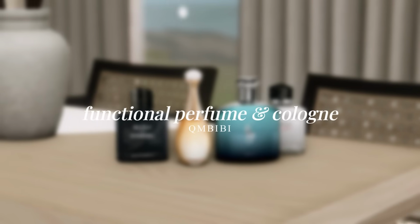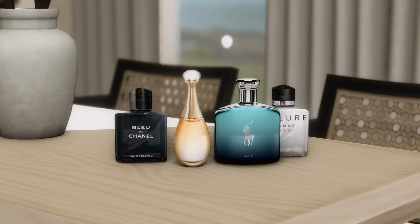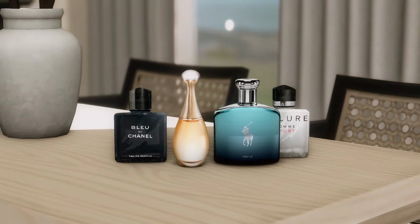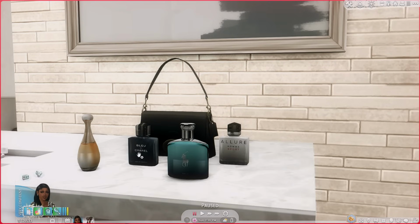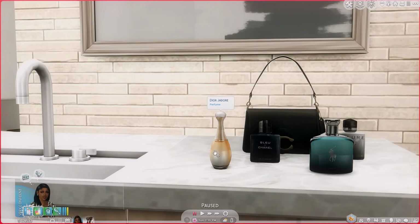So this is the functional perfume and cologne. It is made by the same creator, QMBB. And it works very similar to the functional body care mod. So we have two colognes made by Chanel. We have Bleu de Chanel and then Allure Homme Sport. And then we have a Ralph Lauren cologne here. And then we have the Dior J'adore scent.